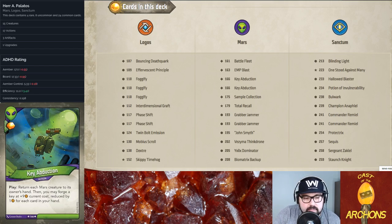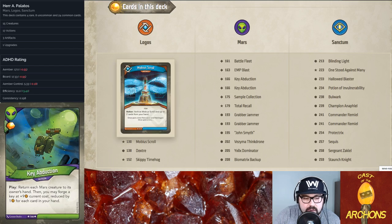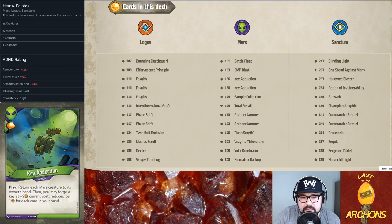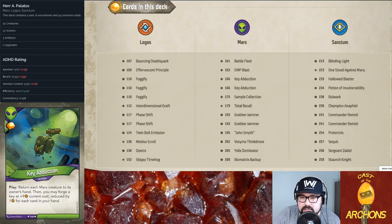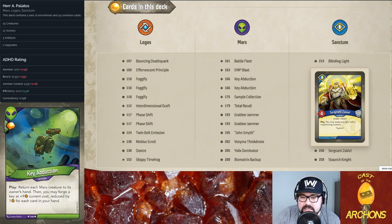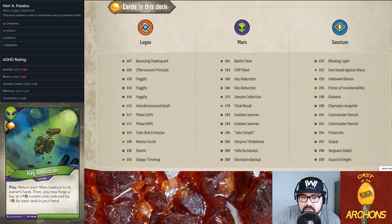So again, Mobius Scroll, putting 3 cards in your archives, Battle Fleet, grabbing you cards for every Mars card in your hand. We've got Total Recall, which with all of these big beastly Sanctum creatures that are likely to stay on the board, I can bring all those back into my hand, gaining a handful of amber and gaining a handful of cards, and then often forging keys for 4 or 5 amber, sometimes for free, depending on how well it's come down.